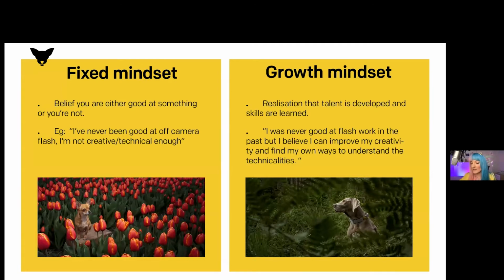So there are two kinds of mindsets that we can choose to adopt. And it is a choice. It's not always an easy choice, but it definitely is a choice. So the first mindset that we can choose is the fixed mindset. With this, you believe that you're either good at something or you're not, and that skills and talent are just something that you're born with.